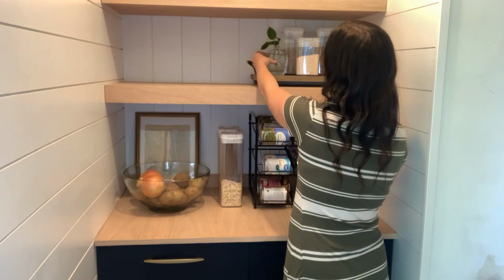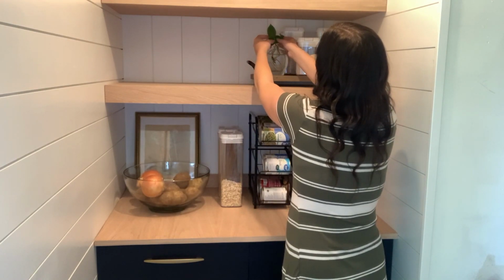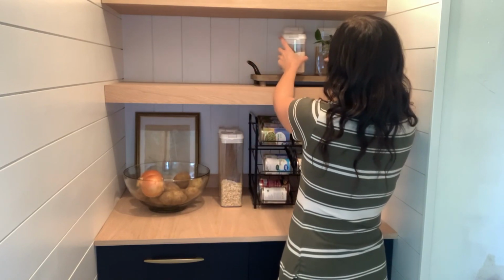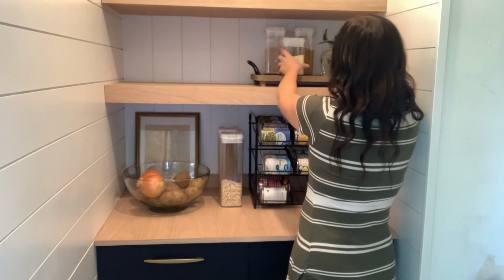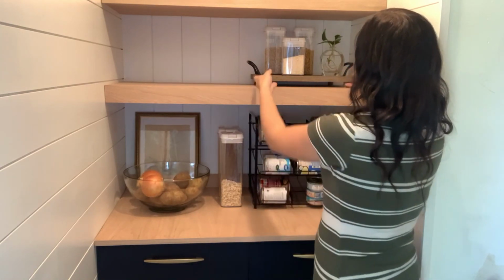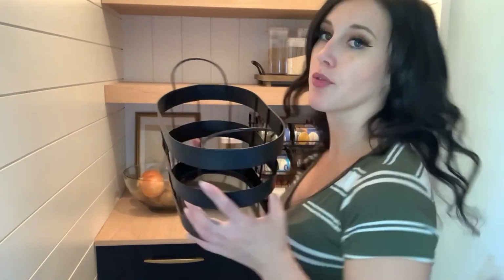Maybe we'll stick this up here. It might need to go to this side maybe, and have all the food more center. So then this isn't at risk of me knocking into it when I'm grabbing food. And maybe I want to move this over a little bit more. So I have this little thing.